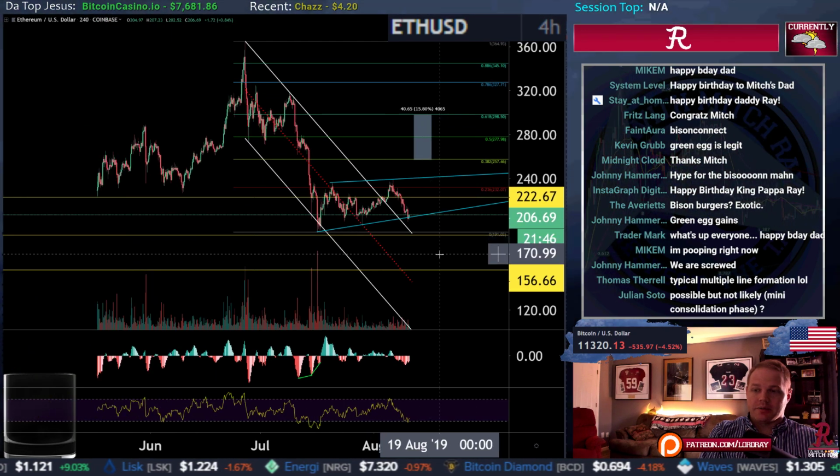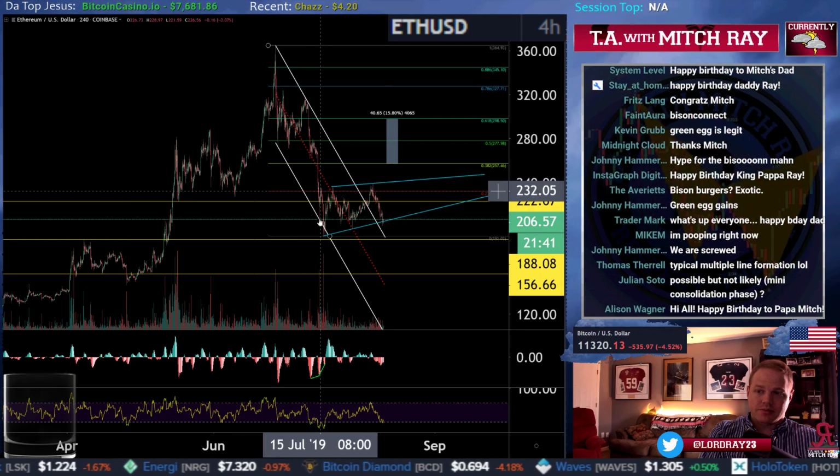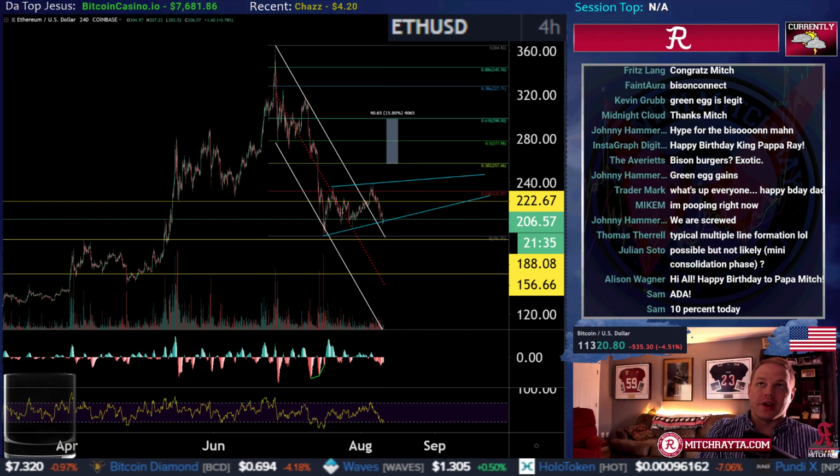So still, I don't care. This consolidation, after a very large bearish impulse like this, is not favorable for a bull. Okay, this is not what you're looking for at all, man.